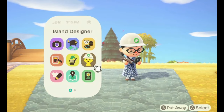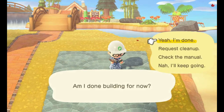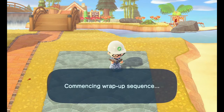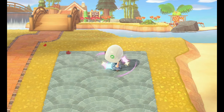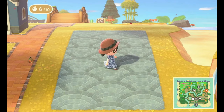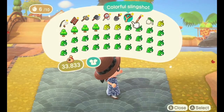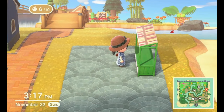Okay, I think I am done for now with the terraforming. Great. Wonderful. Okay, great. Let's go ahead and place these stalls and see how they look, and move them around and put things around them if needed.